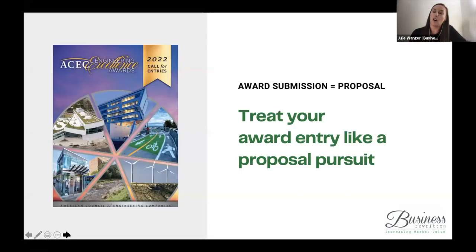When the call for entries comes out, my biggest recommendation is to treat this like a proposal pursuit. It has a deadline that doesn't move, right? So at 11:59 on August 13th, you better have everything in there. It has that finite deadline, but I would also do a go, no go on this. Hopefully you're already doing that on your proposal pursuits, but when it comes to the award application, I would treat it the same. Really look at your projects that qualify.